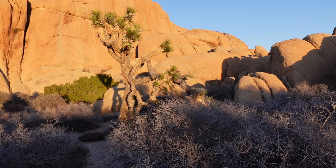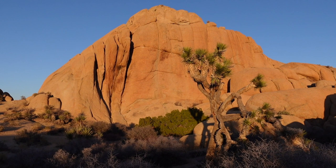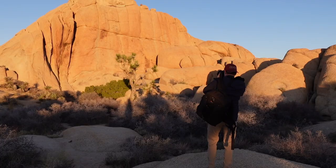Well, I did see this one Joshua tree that's sitting in front of this enormous rock, and the way the sun is hitting both the tree and the rock, you get this nice orange glow. So I'm using my wide angle lens and just capturing some of this.